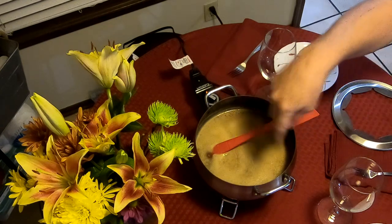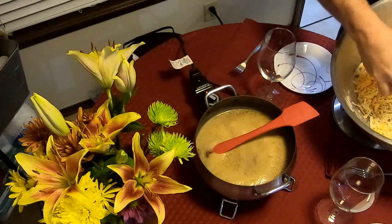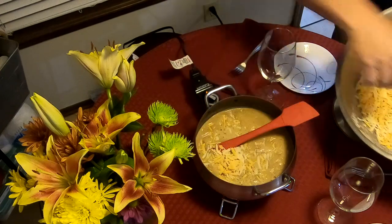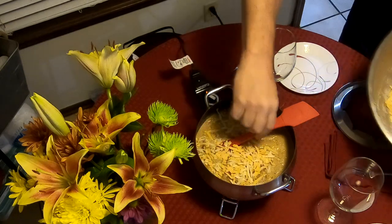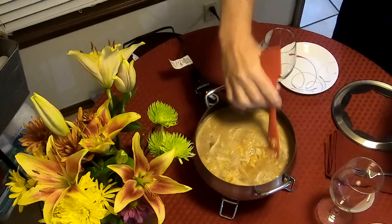Okay, I'm starting to see a little steam coming off that. That's just what we want. We don't want it too hot. And so we start adding our cheese, a little at a time. Don't dump it all in there at once, you wind up with a bunch of lumps. But yeah, get it in there, stir some in, add some more, stir it, that kind of thing.